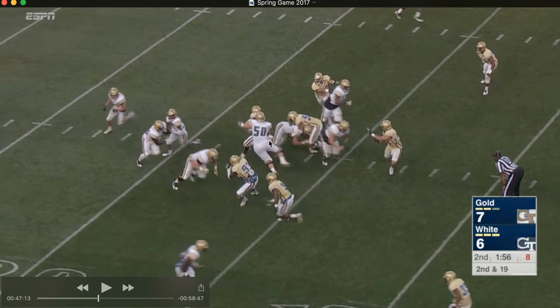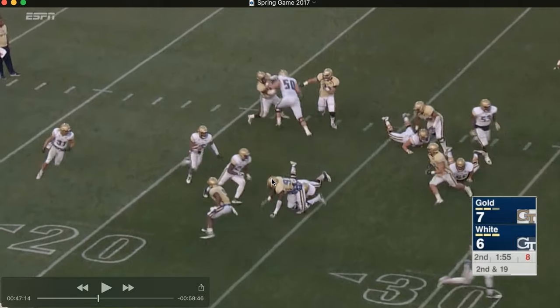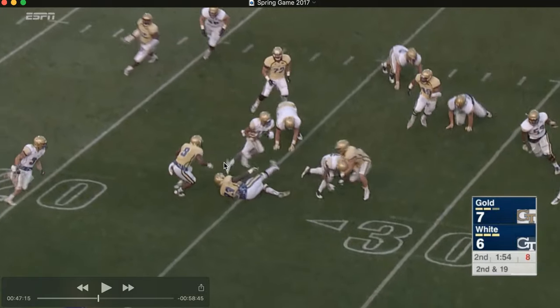I think this guy blocks on the inside good. Guy blocks on the outside reasonably well. Takes this guy to the ground. This guy's going to the outside. He would be your pitch guy. Since it's the outside, he wasn't supposed to pitch anyways.